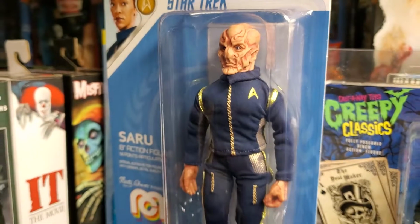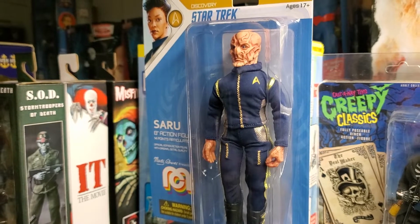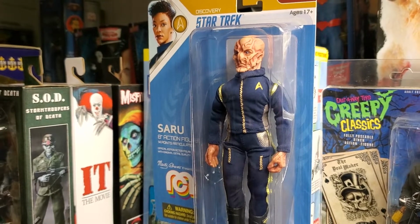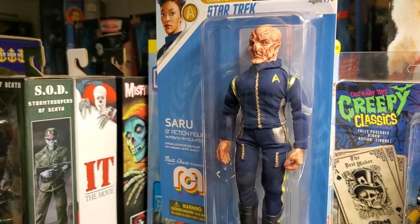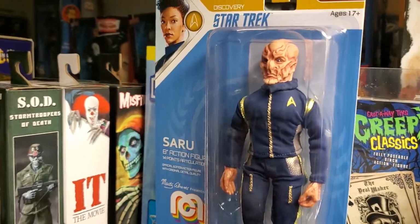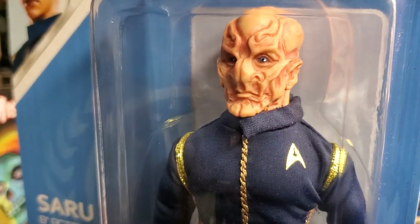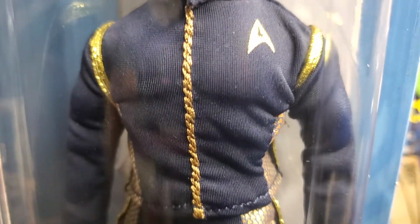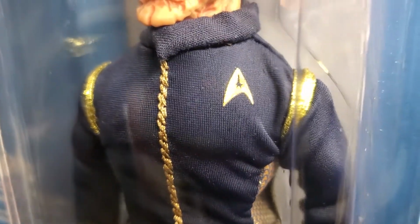Guys, I found this beautiful action figure at Walmart, on a trip to Walmart just to check out the toy section, do a little shopping, and I found this figure. This is the only one they had. This is the only Mego figure they had. This is the only one I really needed at this point, because it was on my radar. I can't say enough about this outfit. It's absolutely fantastic.